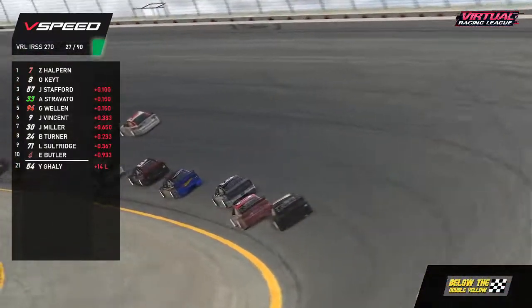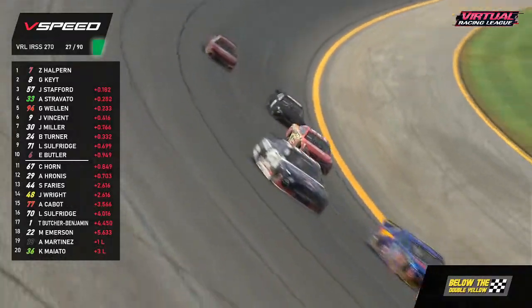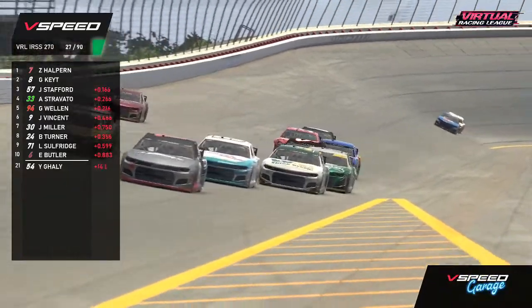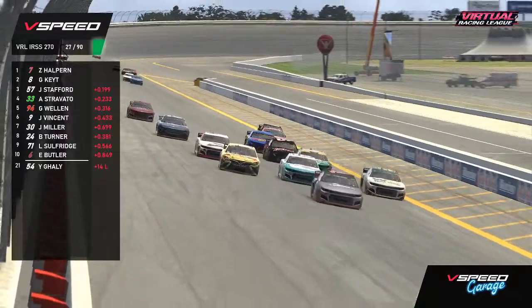Looked like they were closing in nearly 3 wide. A little farther back, Jeremy Miller was in the middle of it. He backed out of it. Currently riding in 10th, the pole sitter. That's Connor Horn and Elliott Butler right behind him.